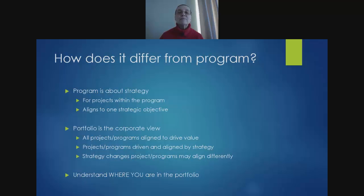So strategy changes happen, and then the project portfolio manager also needs to look at what's going on by this changing of the strategy. Also, projects and programs, as I said before, are delayed or accelerated. So if that happens, then the value of the portfolio may change, and the portfolio manager needs to look at it. So you as a program manager need to understand where you are in the portfolio.